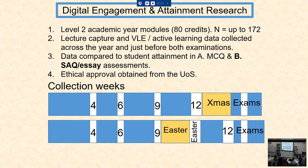I accessed the information across the whole of the academic year, so not just once, with timestamps across the year, and just before their examinations. And I've compared the data to their attainment. There was an MCQ exam at Christmas, which I'm not going to show you today, but then at the end of the academic year, they have a short answer question essay assessment that spans the content that they've had across the whole of the academic year.